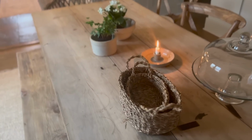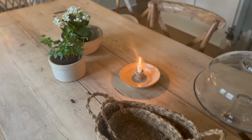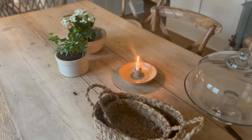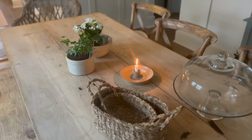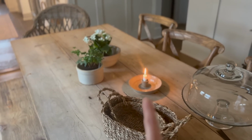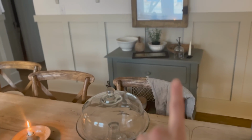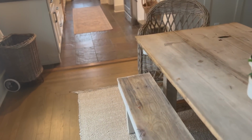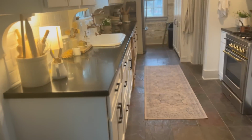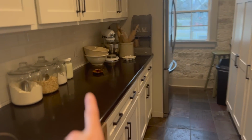So of course, number 4 on my list would be candlelight. Lamps are beautiful, but there's something about candles that are just so cozy in the winter months. I don't have any other ones lit right now, but I have this one here. I would like to have a candle over here somewhere. Still trying to figure that out. And then I have a little candle in the corner over here that I actually burnt all the way down this morning by accident.